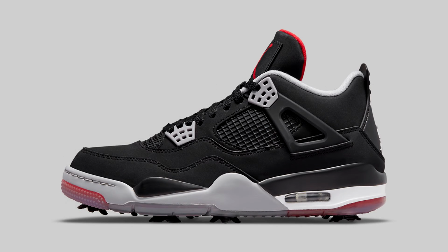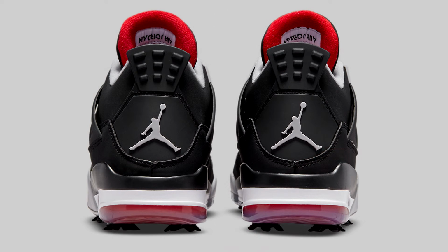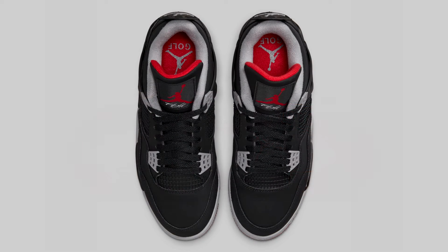$220. A little high up there. I forget what the retail prices for Jordan 4s regularly are, but one thing I would love to see is, I'm sure some people are going to do this, they're gonna buy this shoe and take the outsole part and deconstruct it a bit, or just wear them as regular shoes. Like, they're gonna convert these to a regular Air Jordan 4 Bread. I honestly might do that.